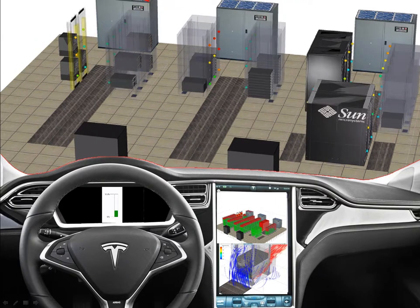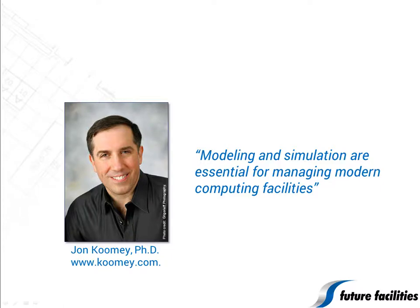fully compliant data center. The industry is starting to become aware of the need for modeling and simulation, but there's a long road ahead before this technique becomes an industry standard. Dr. John Koomey is one of the few industry researchers who understands the need for modeling and simulating the data center. He has written 2 papers on the topic that can be downloaded from the Future Facilities website or John's website at koomey.com.